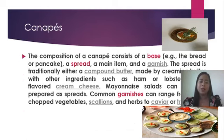Okay, canapés. The composition of a canapé consists of a base, like for example, a bread. In cookery assessment, we use the bread as a base. Next one is the spread. So a main item and also a garnish. The spread is the second part of a canapé. It's traditionally either a compound butter made by creaming butter with other ingredients, such as ham or lobster, or a flavored cream cheese, mayonnaise. We use those things as a spread, not just on canapé but also in other food.